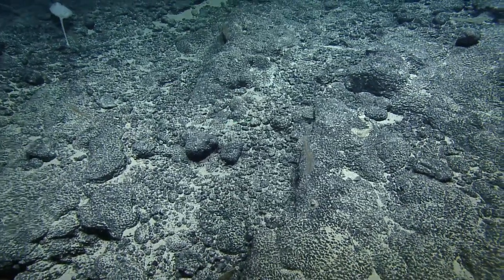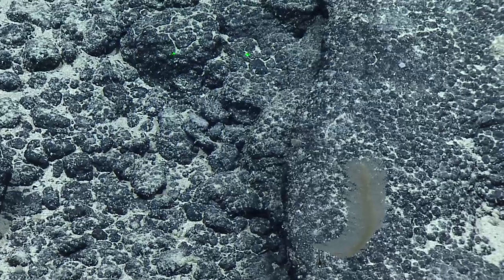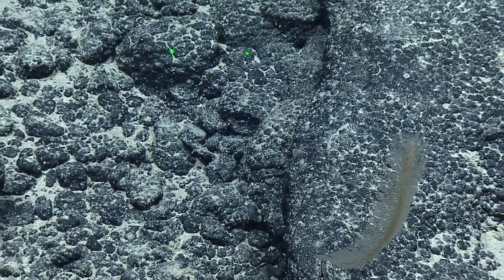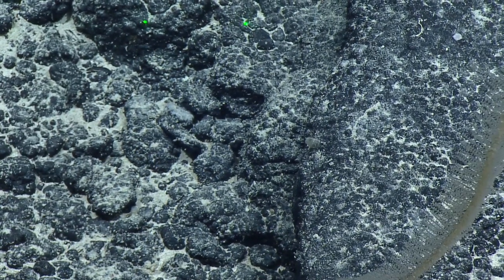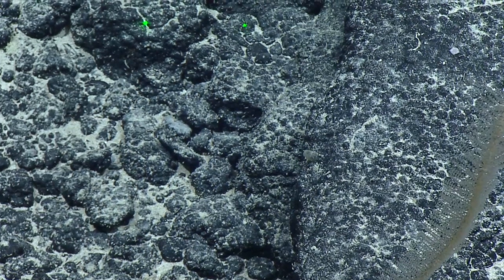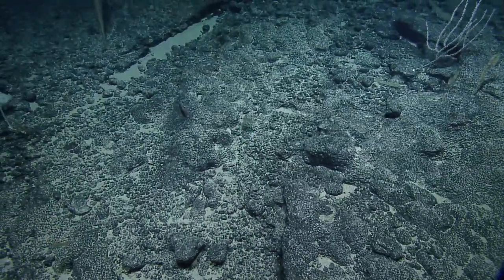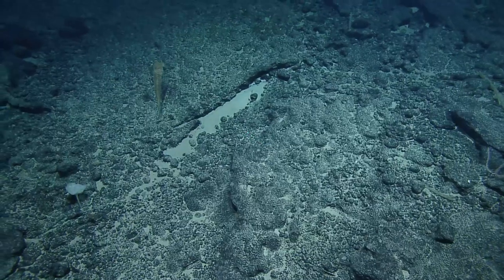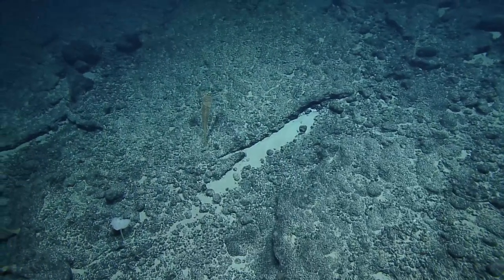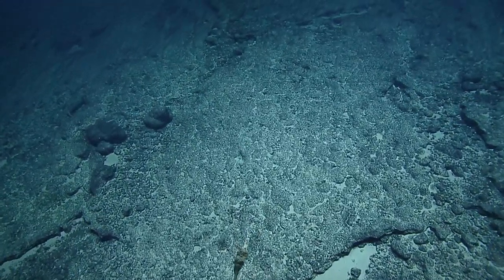There's a bunch of black coral here. There's a bunch of them in there. That's a sponge, isn't it? Or what is that? This thing. All right, I'm going to move. Thank you. How do you know if it's a branching coral if it just hasn't branched yet? I don't know. That's an odd one.